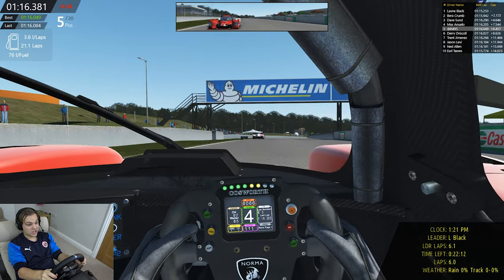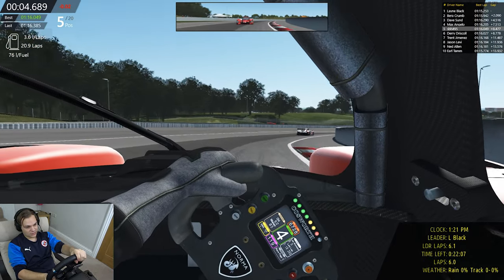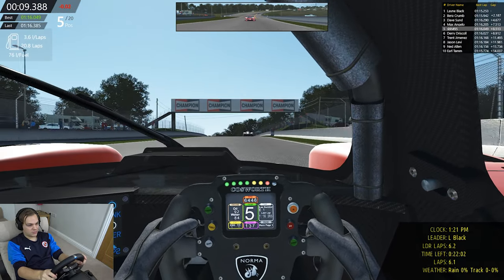Tell you, one of these laps I'm actually going to get that last corner right. Oh man, that's slightly abusing track limits, but oh.